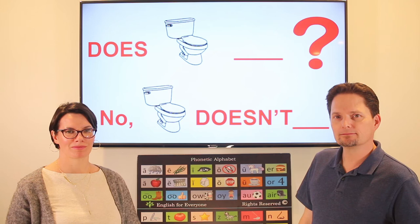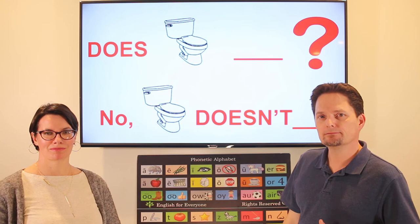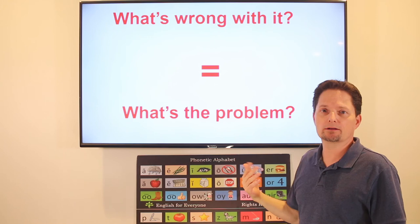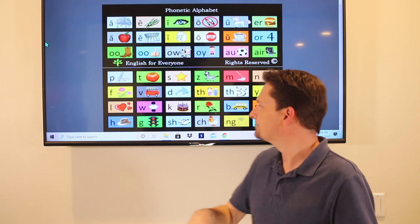Very good. Make a question about toilet. Does the toilet work? No, it doesn't work. Make a question about the toilet. No, it doesn't work. Sorry. What's wrong with it? Question, what's wrong with it is the same as what's the problem? What's the problem with it? What's wrong with the stove? What's wrong with the phone? Substitution, it. What's wrong with it? What's wrong with it?